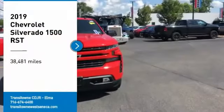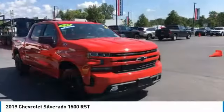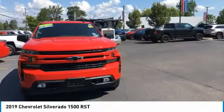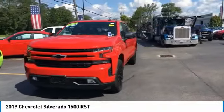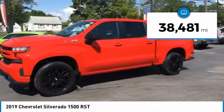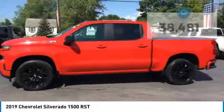We are pleased to show you the 2019 Silverado 1500. The Chevy Silverado 1500 has the lowest cost of ownership of any full-size pickup. This vehicle has less than 40,000 miles. Here are some of this vehicle's great options.